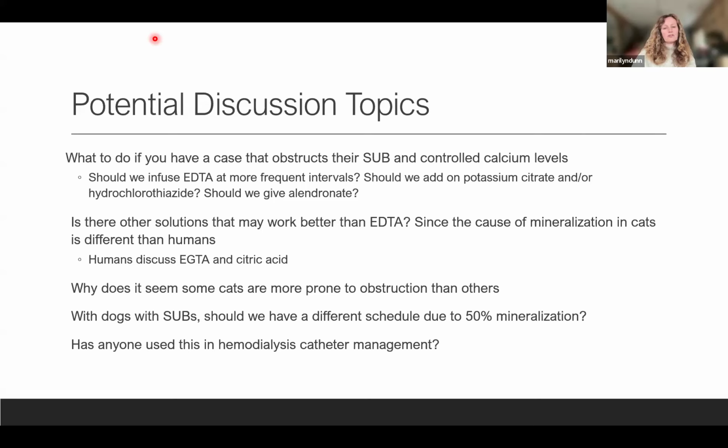So if you already have a partially mineralized nephrostomy catheter, then it probably won't head up much in the nephrostomy. It'll probably just go out into the bladder, and then the cat's going to pee it out pretty quickly. When you're using the sub 3.0 and you're flushing, then that's more of a locking, because it'll stay in the accessory tubing, because there's no actual urine flow through that.